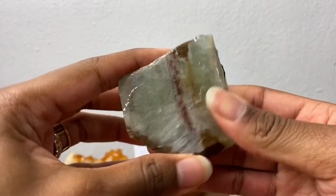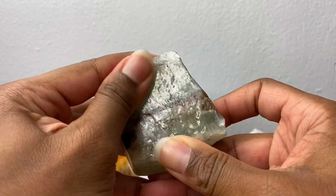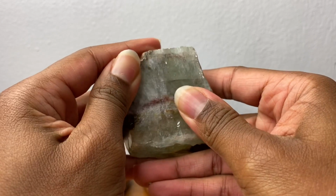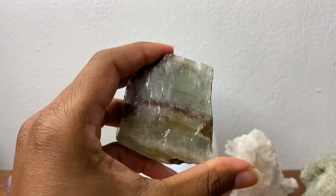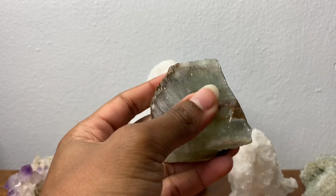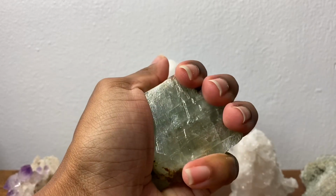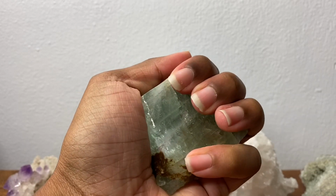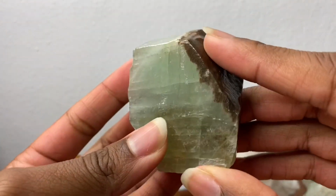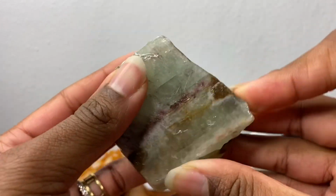I love everything about green calcite. The energy it brings, the subtle sensations and emotions I get from just holding it, from sitting down with it and just being still and silent. It not only makes me hungry, but it really just calms me. It soothes me. So I really love green calcite. I really love this green calcite. So dope.